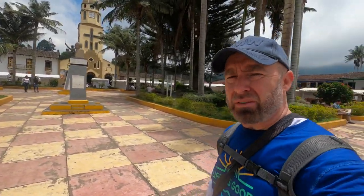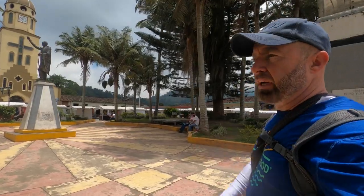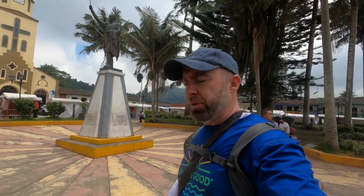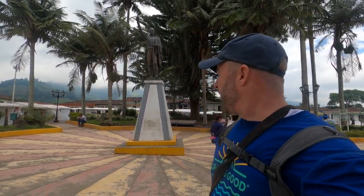So this is the main square of Salento, and by no surprise, it's called Plaza Bolivar, as all town squares are called in Colombia, and named after this man here. There's his statue up there. Simón Bolívar, the liberator of Colombia from the old Granada territories, which was a mixture of Ecuador and Panama and I think a bit of Brazil. Anyway, and then it became an independent country, thanks to old Simon up behind me.